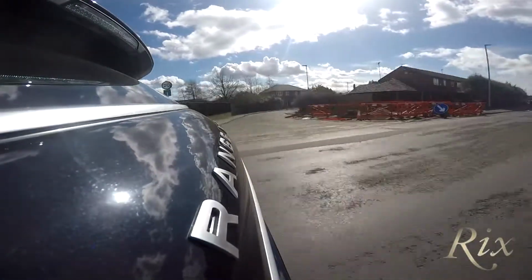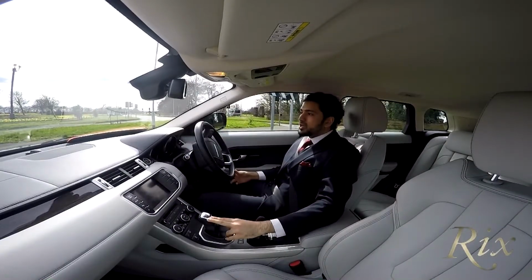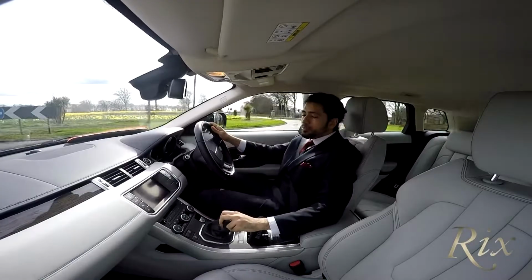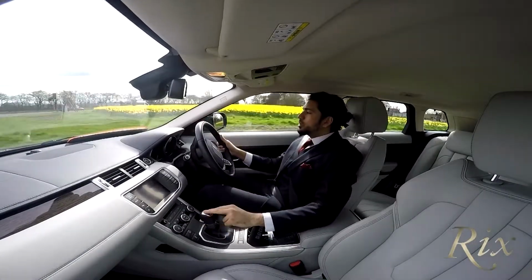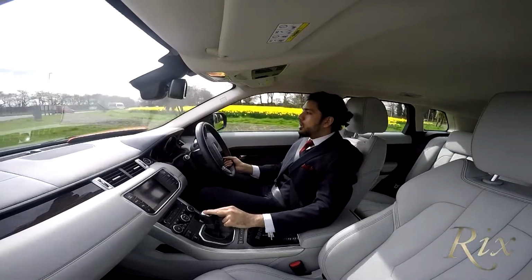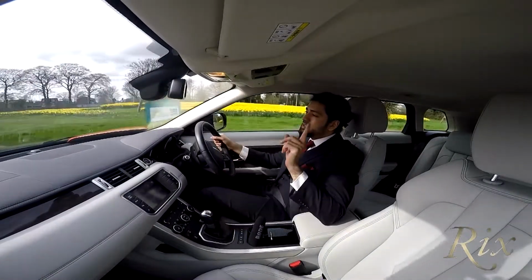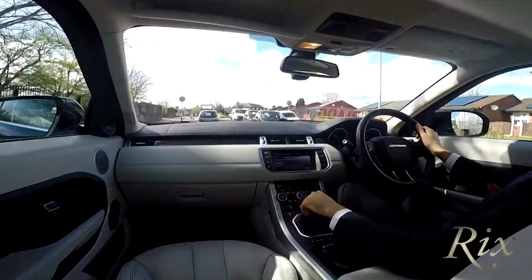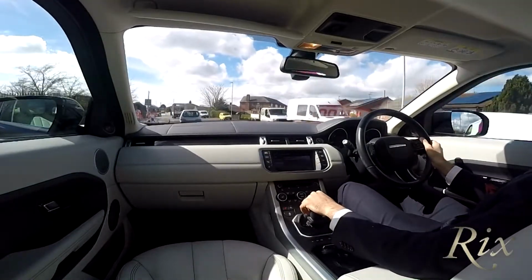But what's really great about this car is the fact that it can achieve almost 45 miles per gallon combined. So not only is the engine ridiculously smooth, but it's also very efficient. Not to mention, it emits just 174 grams of carbon dioxide per kilometre, meaning that your conscience will be clear where the environment is concerned. Almost as clear perhaps as the 8-inch touchscreen on the dash, which is stunningly vibrant.